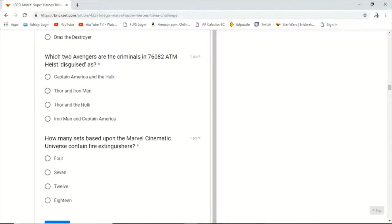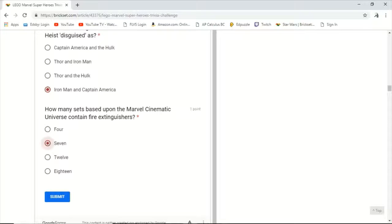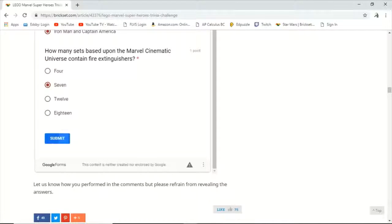Which 2 Avengers are criminals in the ATM heist disguised as? I'm not entirely sure about this, but I believe it's Iron Man and Captain America. So we're going to go with that, but I don't know. I vaguely remember seeing this ATM heist set, and I believe it's Iron Man and Captain America. I do not know, though. How many sets based upon the Marvel Cinematic Universe contain fire extinguishers? No idea. We'll finish it off with an odd 7, and we'll submit this and see how we did.